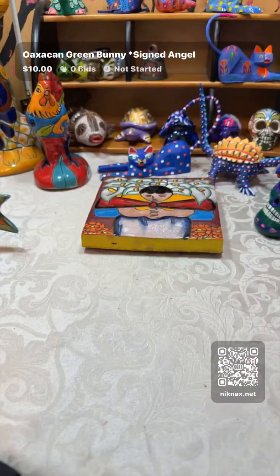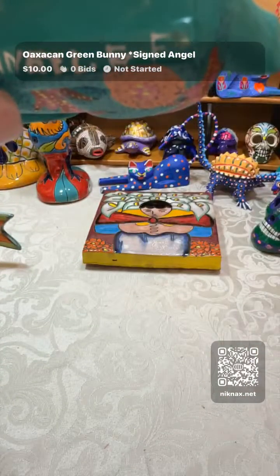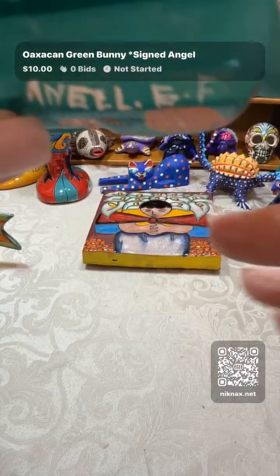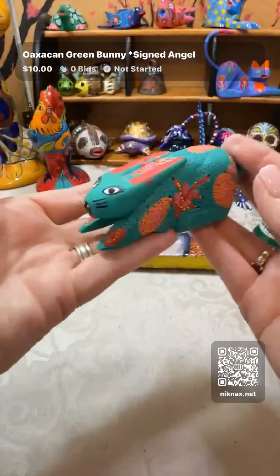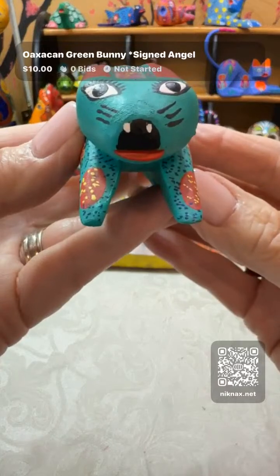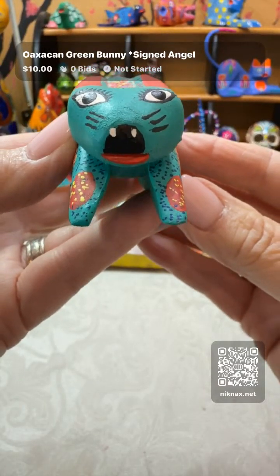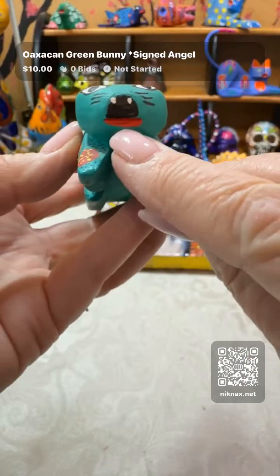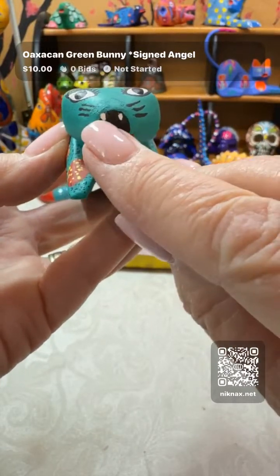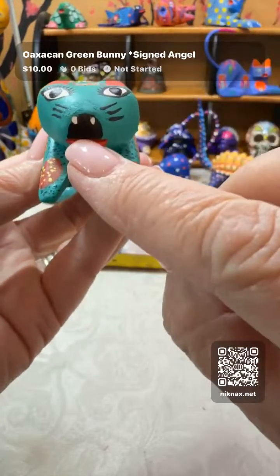Cute little bunny signed by Angel. Look at this. Has he got teeth? What is that, guys? Is he an angry bunny? No, it's his nose. Once you see where his mouth is, it's his nostrils. At first, he looks like he's just an angry bunny and he has fangs.